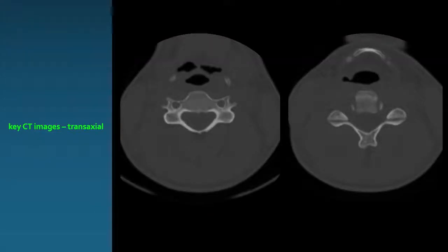So let's look at some key images. On the transaxial slices, what we want to see is a complete ring around the spinal canal. That's the most critical element of the bone that you want to see, that there's a complete bony ring that surrounds the spinal cord. Also want to see that you've got intact bone around the vertebral artery foramina as well.